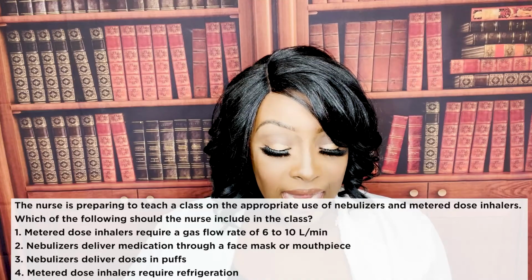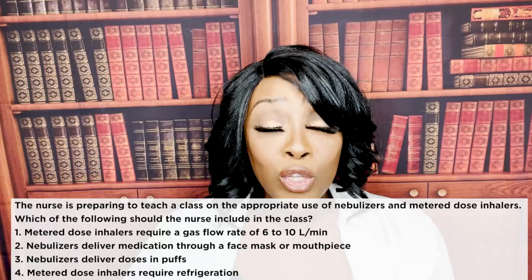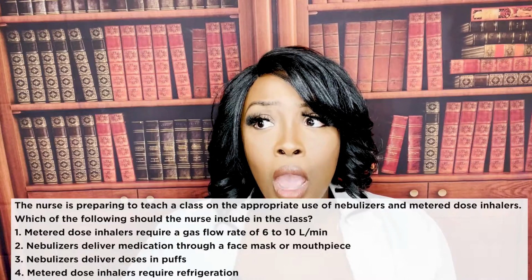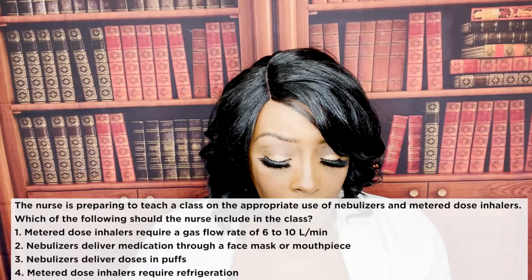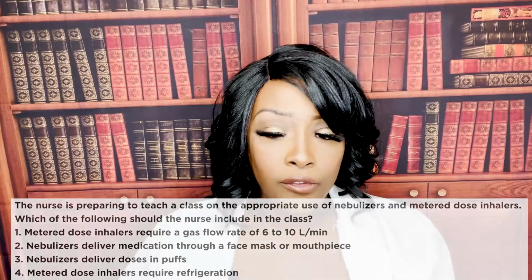Choice number 3, nebulizers deliver doses in puffs. Meter dose inhalers, MDIs, those are the ones that deliver doses in puffs. And by the way, guys, if a patient's using an MDI, the protocol, they're going to use 2 puffs per administration. Choice number 4, MDIs require refrigeration. That's false. No, they don't.